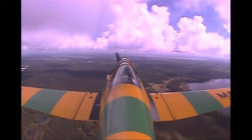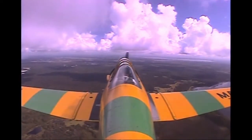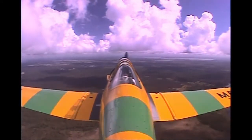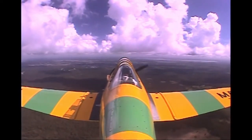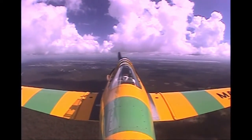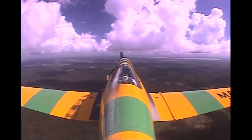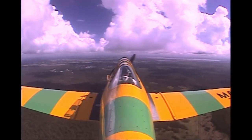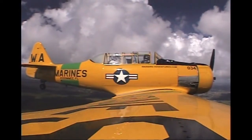So what we're going to do when we get back is called the overhead arrival. That's where we're going to overfly the runway, about 1,000 feet or so. We're then going to do probably a right turn, but it may be a left turn, depends on what the control tower gives us. And then we're going to circle back around to land. You're going to do most of that. Okay, great. And I'll be talking you through it.